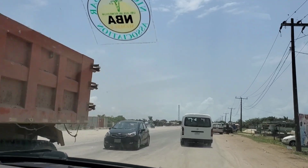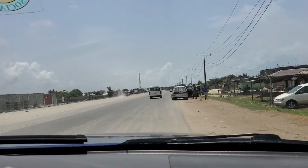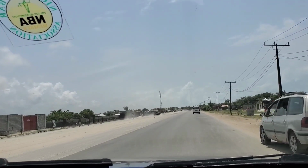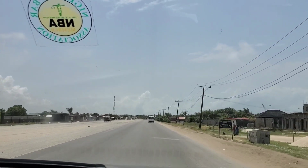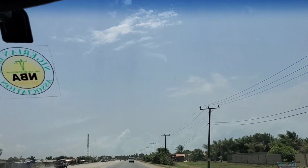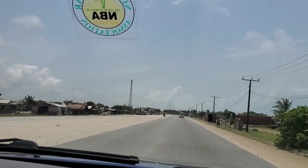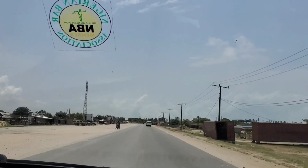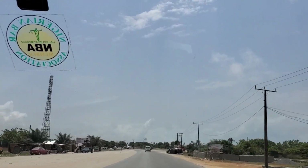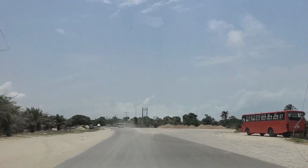Now, according to the history, Ibeju Lekki is controlling all those, the other Lekki. Really? Yes. Wow. The Oba of Ibeju Lekki is the one controlling Lekki. This Lekki is where Maulawo was in prison. They say this is where Maulawo was in prison. Wow. The place is still there. Really? Yes. Wow.